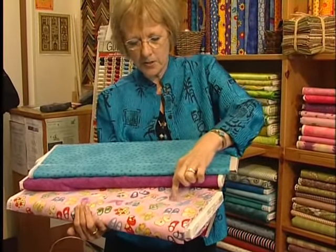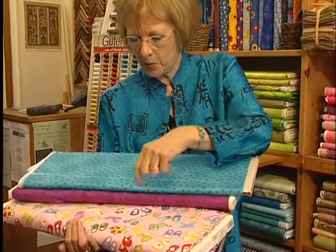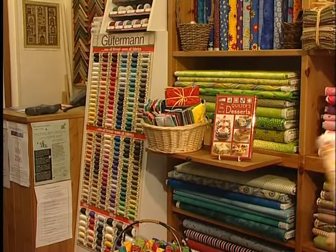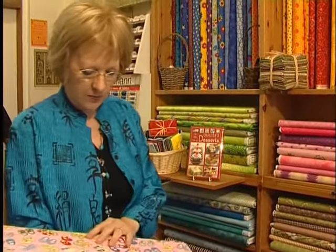There's turquoise on those little shoes, and the turquoise is here, and then we've still got the purple which we're picking up, and that goes with that. So I'm going to put those two on the table. Now we're going to see what we're missing.